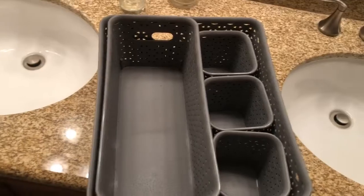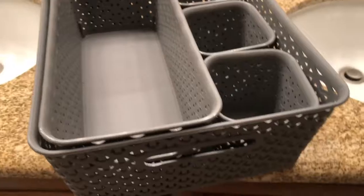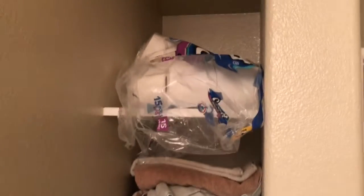So I picked these up at Target. It's a 5-bin package. It was $9.99. I will be organizing this mess. And then also over here in the storage area.